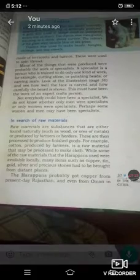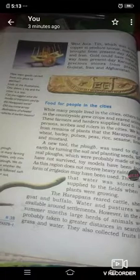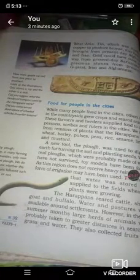Now, food for the people in the cities. The people living in the countryside grew crops, reared animals, and supplied food to the craft persons, scribes, and rulers in the city. From the remains of plants, archaeologists have studied that the Harappans grew wheat, barley, and pulses.